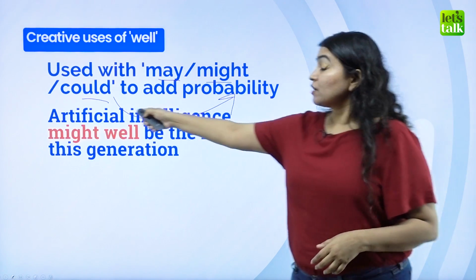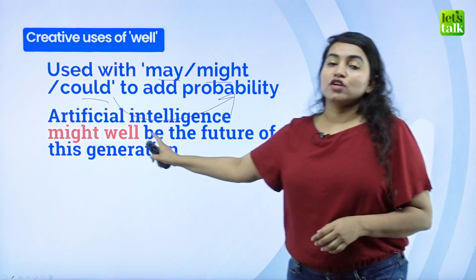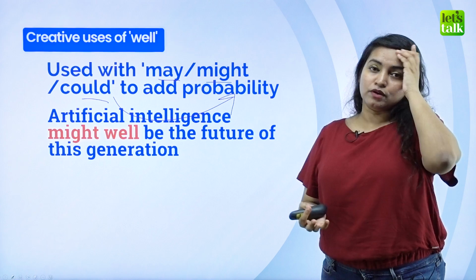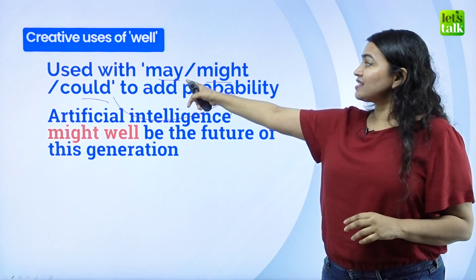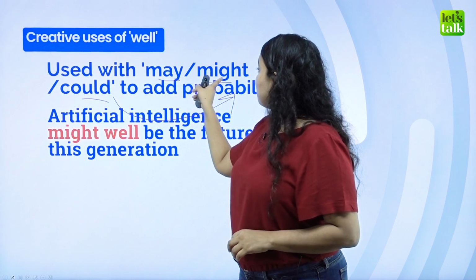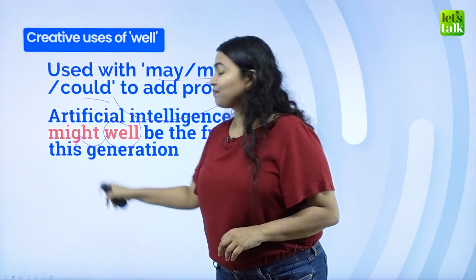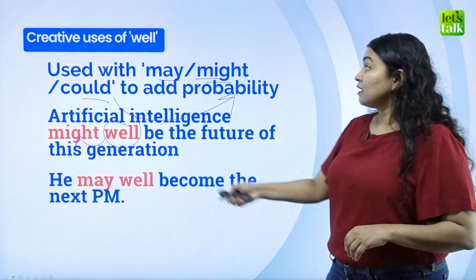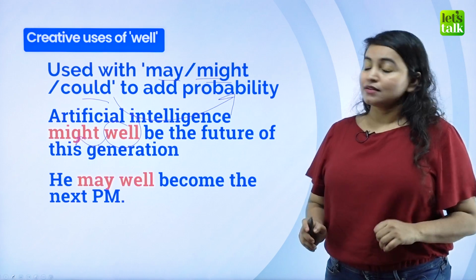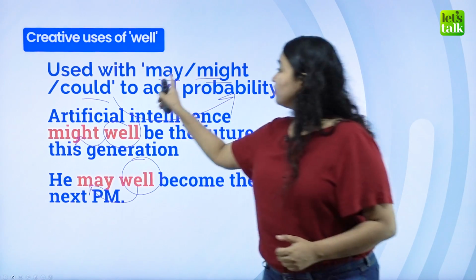So, artificial intelligence might well be the future of this generation. Okay, we don't know for sure. We don't know because we can't see the future, but we're saying that there is a high possibility. So therefore, we are adding the word might, but we want the word well to tag this word. Similarly, we could say he may well become the next PM. So again, I'm using the word well and I'm tagging it behind the word may.